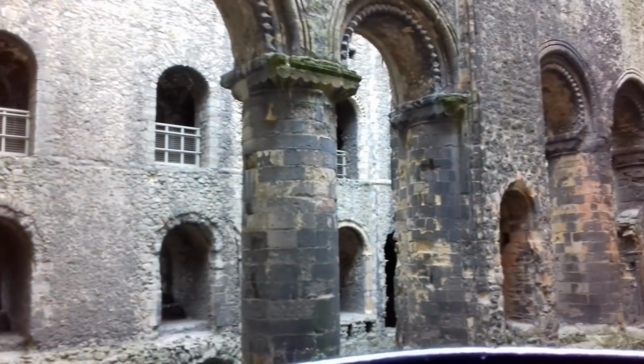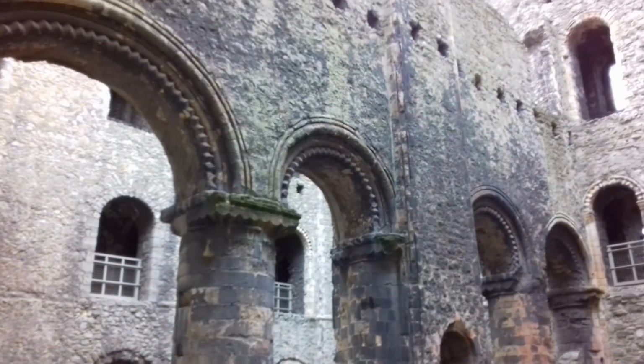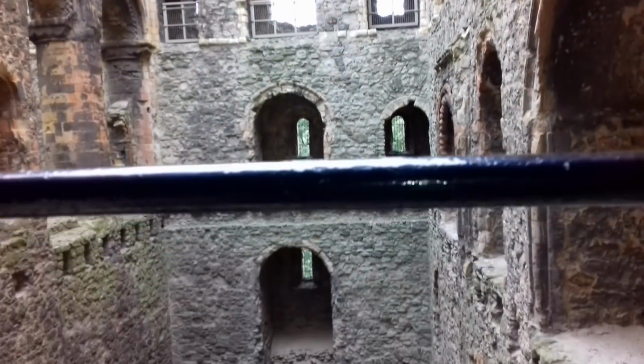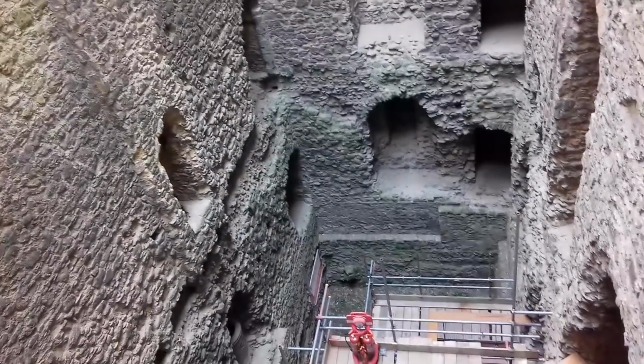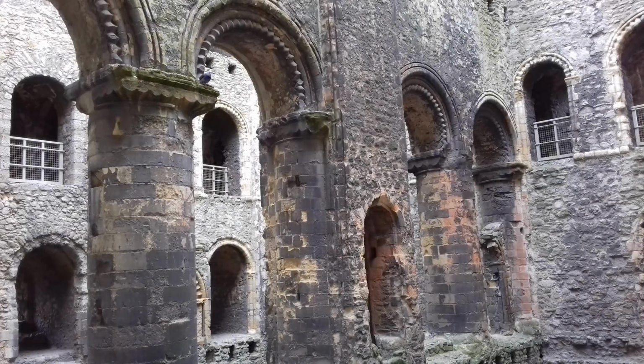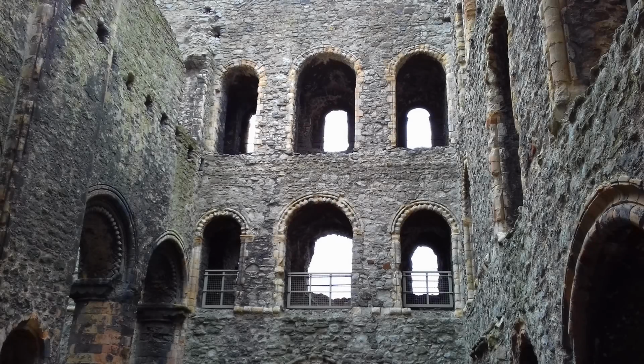This is the level of the state apartments. Here, the cross wall is replaced by an arcade of magnificent columns and supporting arches, which separate the Great Hall from the Great Chamber beyond. For most of the time, the larger arches were blocked off by wooden, later stone partitions. These rooms would have been the most luxurious in the keep, representing the height of good living for the period.